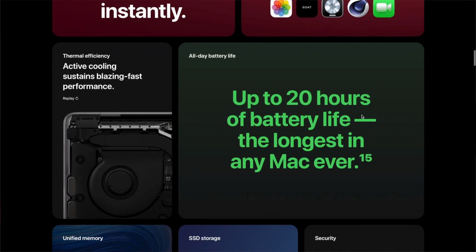Now let's talk about battery life. The M1 was super efficient. Apple actually advertises up to 20 hours of battery life, which is the longest in any Mac ever, which I think it's safe to assume they're literally going to say the same thing this year and have the battery life even better. A lot of people are predicting about 20 to 22 hours of battery life, which is literally insane. 22 hours is just nuts.